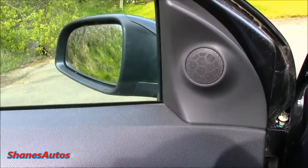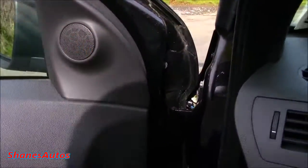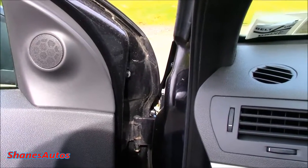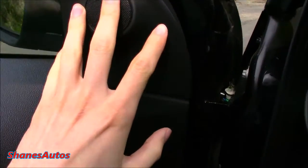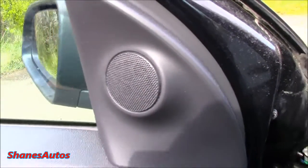Now, I only noticed this about a week ago when I was driving to college and I was just listening to music off my MP3 player located down there, and I only noticed that when I was playing songs with high bass there was a bit of rattle coming from this. But in recent days now I've noticed the rattle being more persistent. For example, I can hear it with most songs, and whenever I'm driving along it's not particularly annoying, but I can hear a very faint rattle coming from inside here. So whether something inside the little speaker here has broken loose or come out of its mountings, I don't know, but it is causing a bit of rattle.